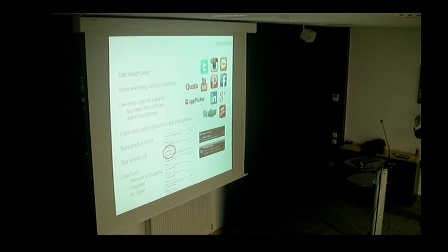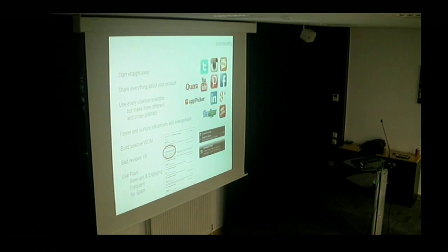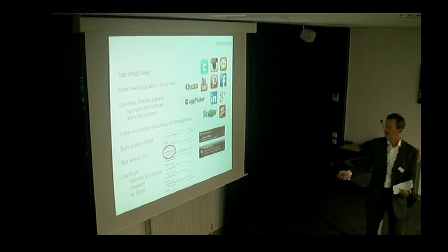Use push. If it's relevant and engaging, if it's frequent but it's not spam, people buy into it. Clash of Clans, if you haven't played Clash of Clans, just have a look at it and look at their push notifications. They're brilliant. Don't get addicted. It is an exceptionally good game. Don't spend money on it either. Seriously, don't spend money on it. So I've seen people actually go, see, out of time. I've got a slide called out of time.